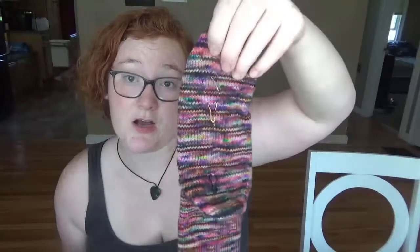Anyway, so there is my first bad trip sock. I have not cast on the second one yet, but here is the yarn in the cake. I think because I made the leg a lot longer than normal, obviously I'm still gonna have enough yarn to finish, but I think I'll have less. But I'll definitely still have enough to still put in my blanket, which I haven't really worked on that much lately.